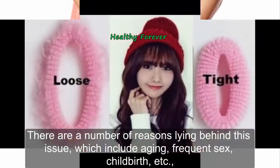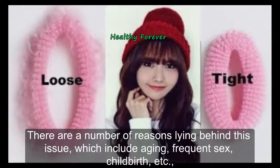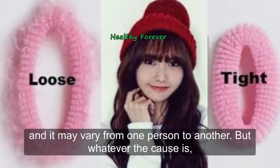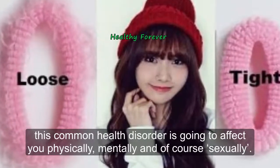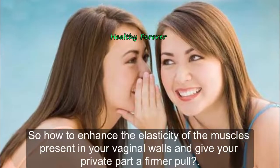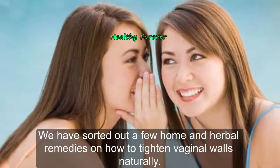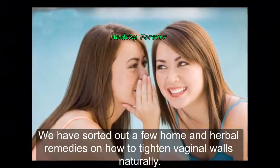of your life. There are a number of reasons lying behind this issue, which include aging, frequent sex, childbirth, etc., and it may vary from one person to another. But whatever the cause is, this common health disorder is going to affect you physically, mentally, and of course sexually. So how to enhance the elasticity of the muscles present in your vaginal walls and give your private part a firmer pull? We have sorted out a few home and herbal remedies on how to tighten vaginal walls naturally.